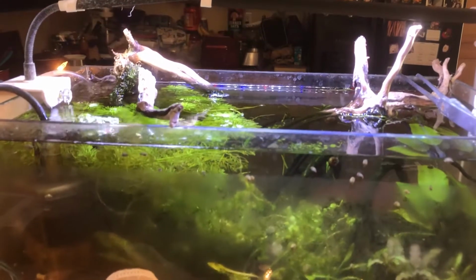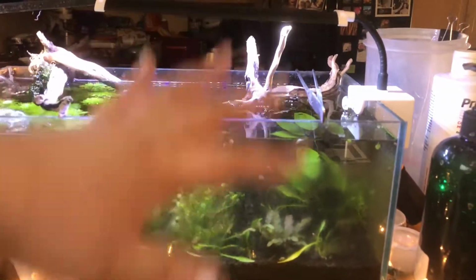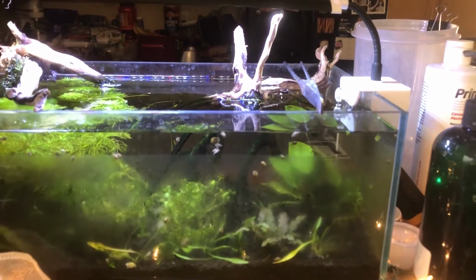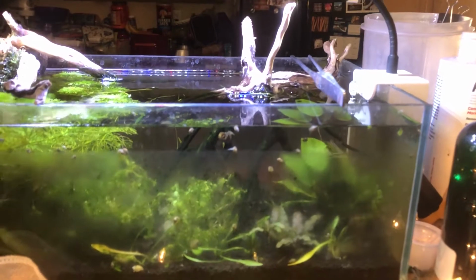So what's hard is getting in to actually clean the algae off here. You put your hand in and the water rises up and overflows. So it's just been really tricky, and there's a lot of snails in there, and they're just not keeping algae at bay, although you can see their little tracks on it.